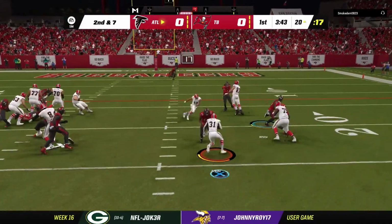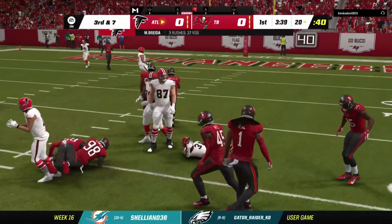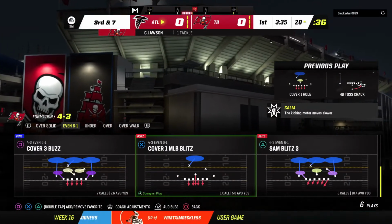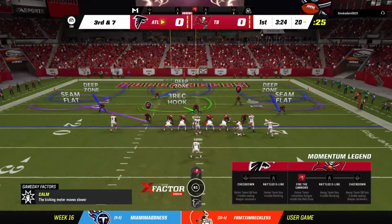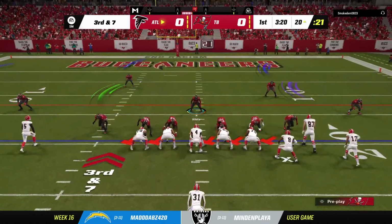Here's a toss right side for Breida. And nothing doing. He's immediately taken down at the line of scrimmage. No gain on the play, and it's going to bring up a 3rd down. So 7 yards from the 1st down here as they come up to the line of scrimmage.